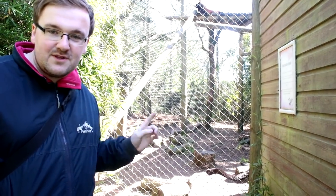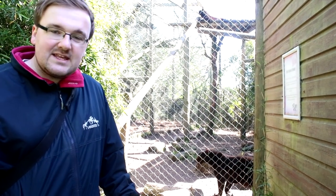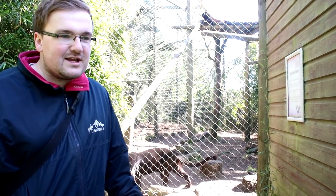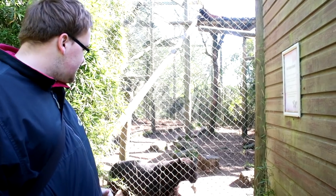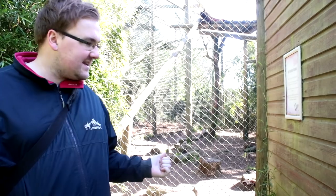These are the most common cats spotted in the UK. Quite a lot of people come out and say they've seen a black panther. I can never really get on board with it myself. I just think something like that's too rare to see. Do you know what I mean?